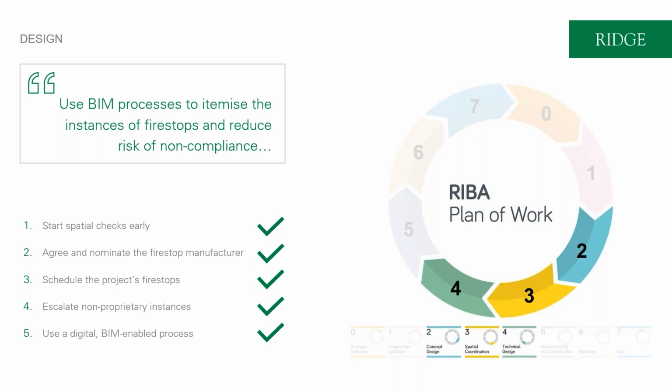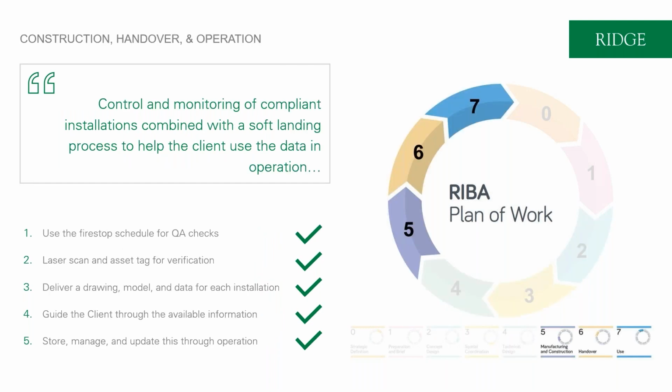Through the design part of the project, so starting spatial checks early, agreeing the short list of products in which manufacturer are going to be used, so that you can use those rules to guide the sizing of builders work openings, using a digital BIM enabled process so that all the project's fire stops can be scheduled, and any non-proprietary or non-compliant issues can be escalated back to the manufacturer. And then using those outputs through the construction process as a quality control measure, using other technology and processes to better validate those at the end and provide better deliverables.